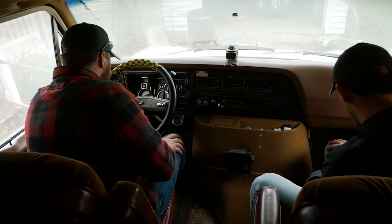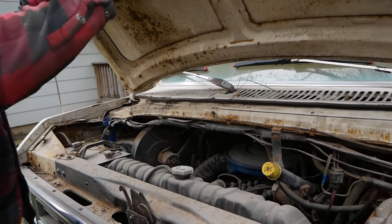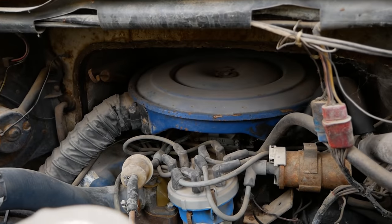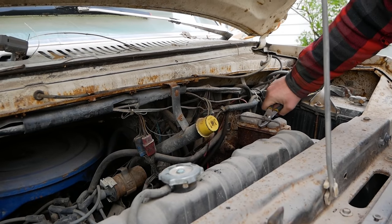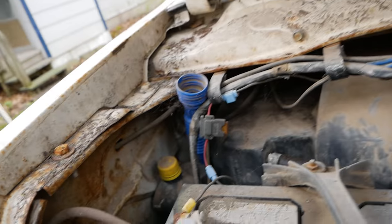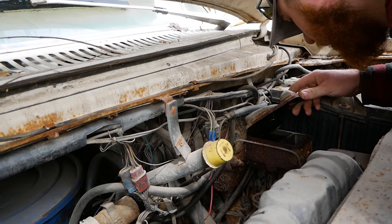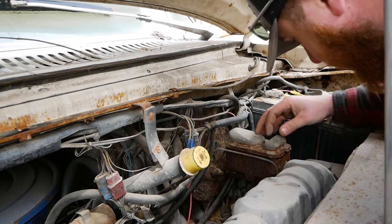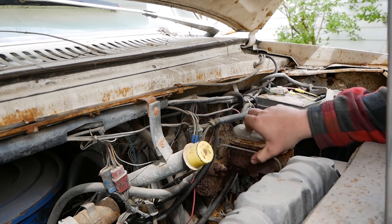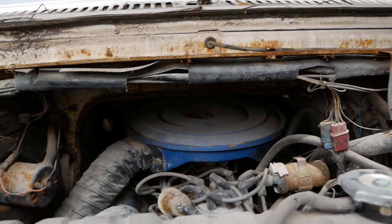Alright, let's get under the hood and put our battery in. Way back in there, we have one leaky 460. That's a lot of motor right there. We have various oils in a funnel. Dry. It looks clean though, so it looks like we probably just rusted out a line somewhere. We'll just have to find that and replace it. DuraSpark ignition system. There's a four barrel Holley hidden under there.